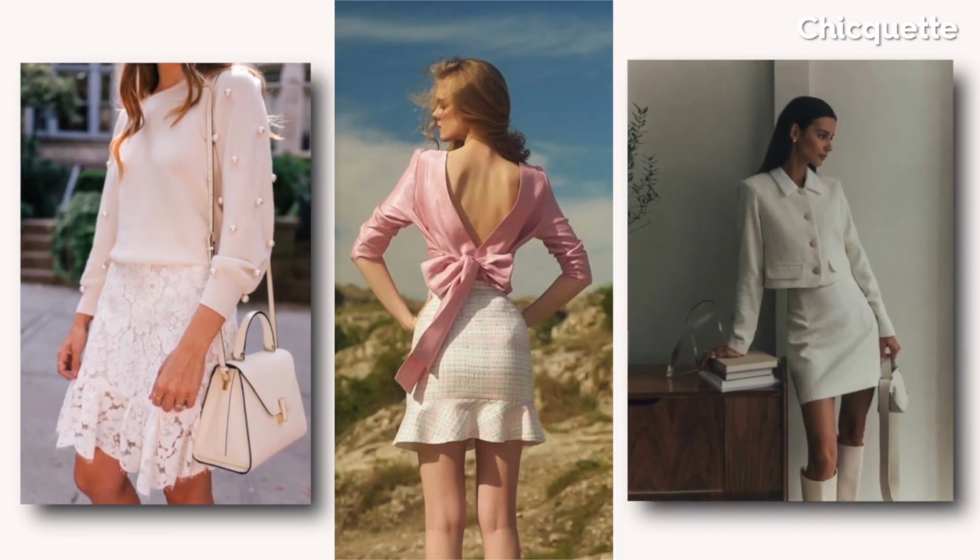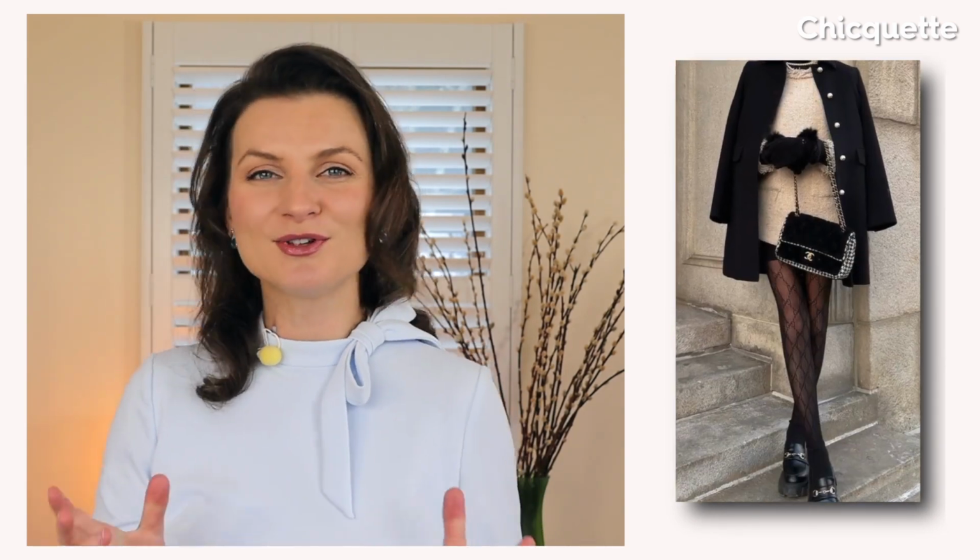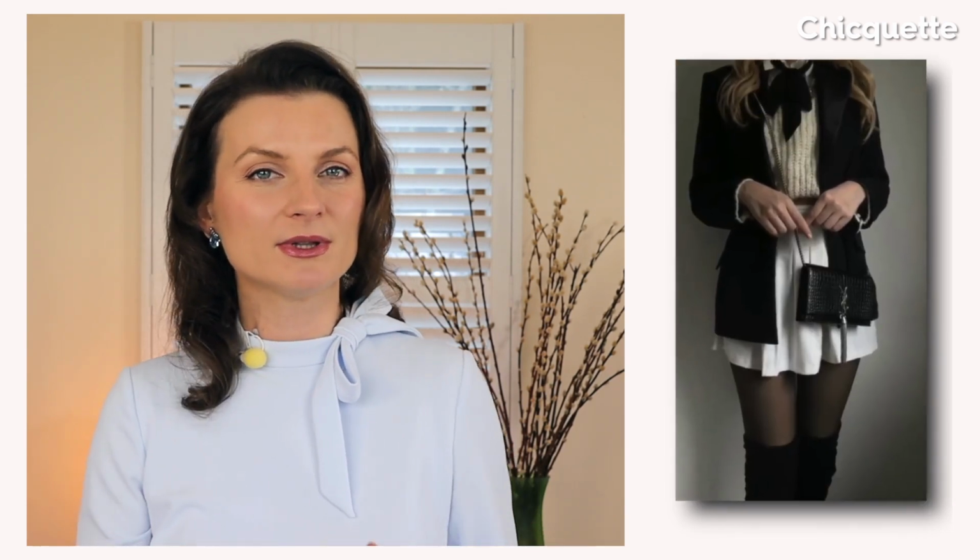Mini skirts can be styled in soft fabrics and pastel colors. I like to have fun with shorter lengths and thicker tights to balance out the coverage. It's a youthful look at any age. Pair them with blouses or sweaters to create a playful yet sophisticated coquette outfit.